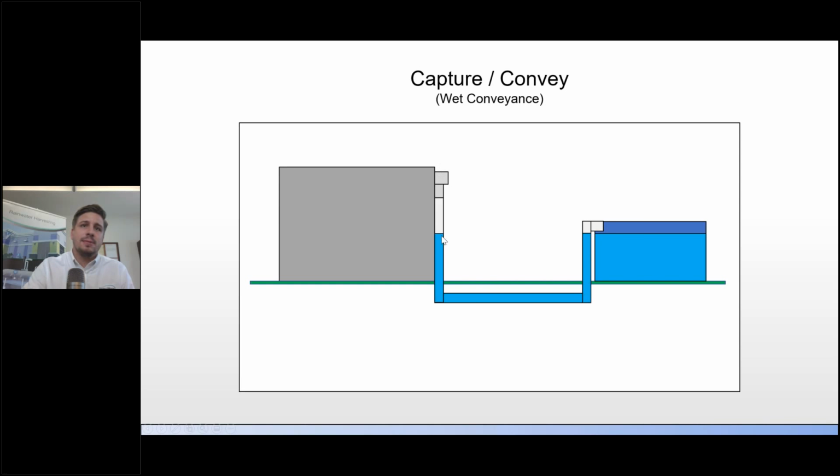So each time it rains, it forces it in from the downspout side near the house and into the storage tank. So we've done jobs personally as a company where that vertical section of the wet conveyance pipe is over 30 feet, and it forces it down underground just like a P-trap, and then over into the storage tank.